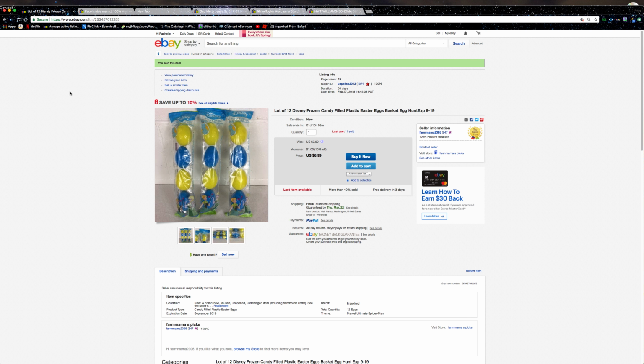These are just some Disney Frozen candy-filled Easter eggs that I had gotten a while back, and they sold for $8.99. Free shipping on those.